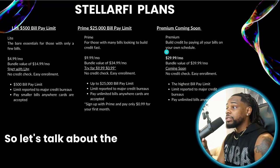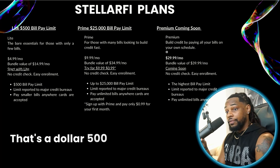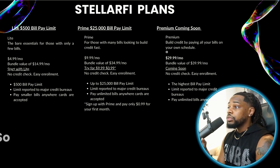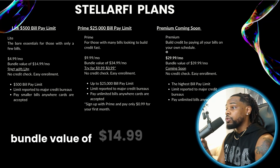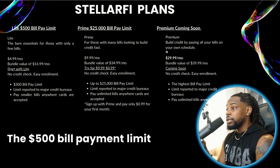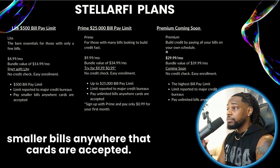So let's talk about the StellarFi plans. There are 3 different plans, just like the previous one. First one is Light. That's a $500 bill pay limit, and this is the bare essentials for those with only a few bills. It's $4.99 per month with a bundle value of $14.99 per month. No credit check, easy enrollment, the $500 bill payment limit, and the limit is reported to major credit bureaus, and you can pay smaller bills anywhere that cards are accepted.